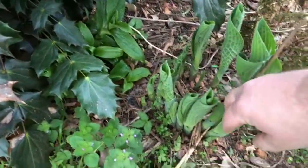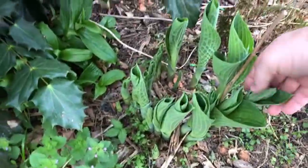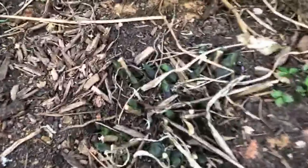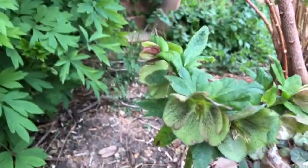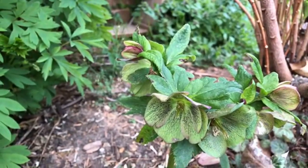And these are hostas coming up. These are going to be big leaves when they unfurl. I mean, look at these things. There's another hosta just coming up out of the ground. Looking cool. Little hellebores. These are really interesting plants because those are actually green flowers. So that's always neat. Some more little ground cover guys.